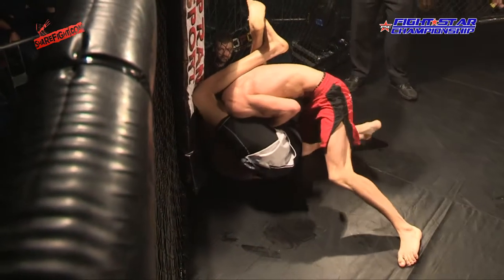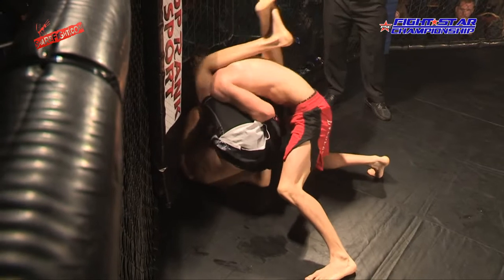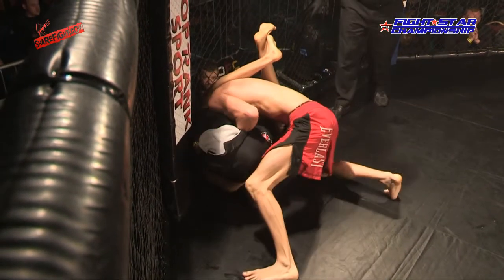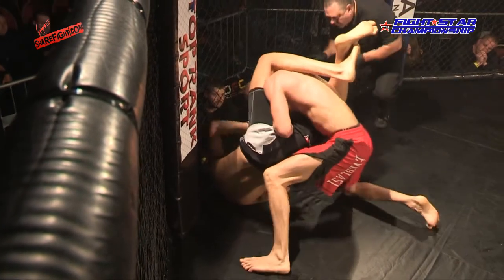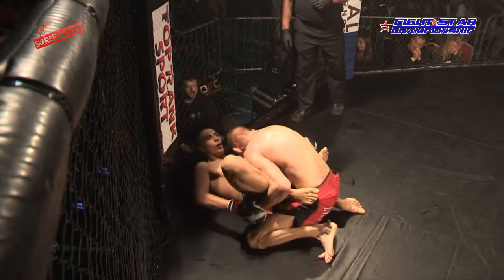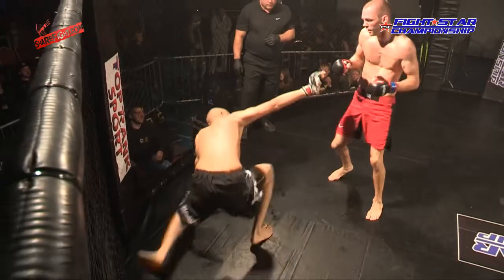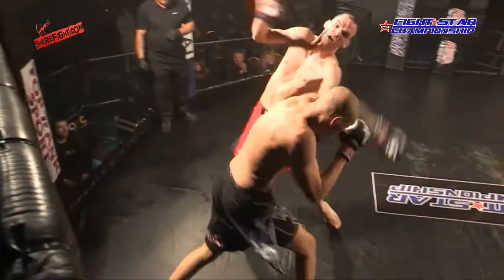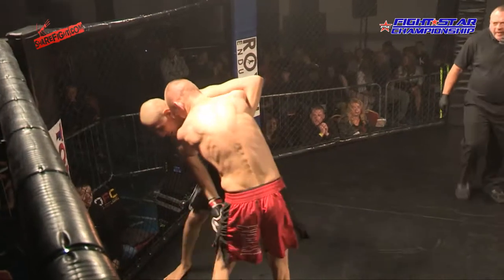Nygard's got his left hand in as well, though. Maybe looking to fight that shoulder, and he's stacking well, Nygard. Shazlee maybe looking for the reverse armbar, doesn't quite get it, breaks guard again. That's a good tactic from Nygard. Oh, he leans back for the uppercut, now he's got double underhooks.